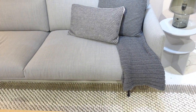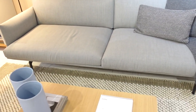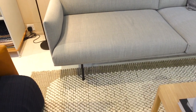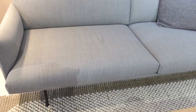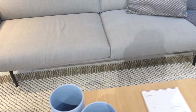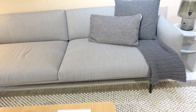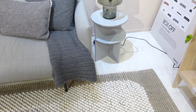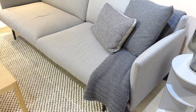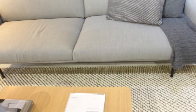So this, guys, is the original sofa that I wanted to go for. Super Scandi, sleek design in grey. So it is still really, really beautiful sofa. I just don't think grey is going to work with my interiors, but it is still a beautiful sofa nonetheless.